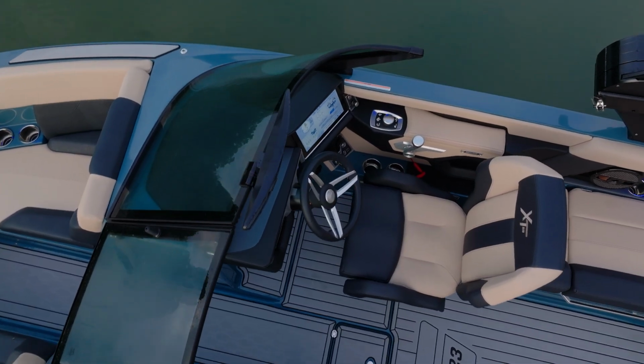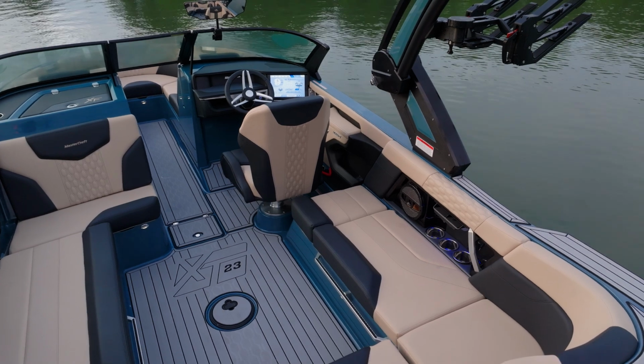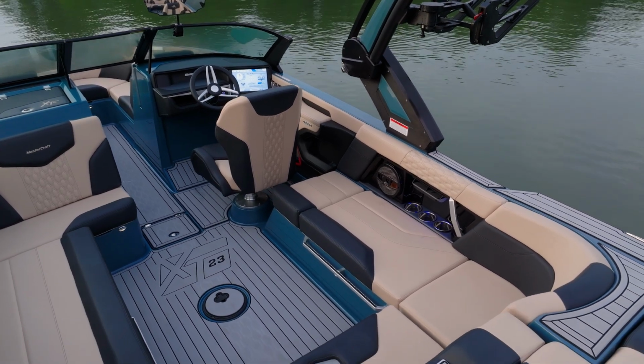For 2025, the helm area of the XT23 has been completely redesigned. A massive 12-inch touchscreen is now standard, and the entire helm has a much more modern and clean aesthetic. A convenient storage cubby and phone holder has also been added behind the steering wheel. Along with improving aesthetics, this redesign allowed us to maximize space between the top of the dashboard and the windshield header, providing a larger viewing window for the captain.